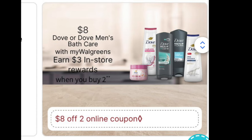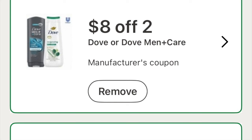Now, this deal was a little bit better last week with the Fetch Rewards app, but still a deal for $2.50 Dove body wash. Now, that $8 off of 2 did not reset. I double, triple checked this morning. So what you're going to do, guys, is if you didn't do the deal last week and you still have this guy and you want to do this deal, I mean, hey, $2.50 isn't the worst deal.